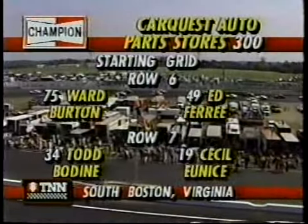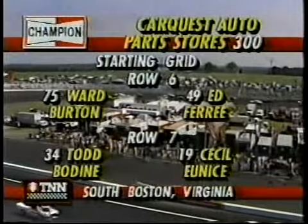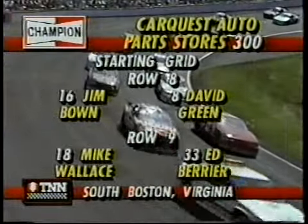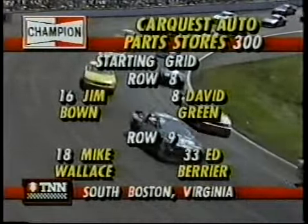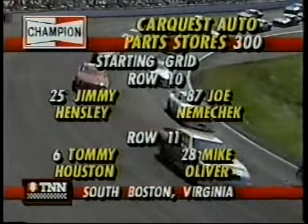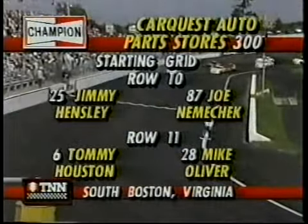In row number 6, it'll be Ward Burton and Ed Ferree. Row 7 on the inside, Todd Bodine. Beside him, Cecil Eunice. In row number 8, it is going to be Jim Bound on the inside, David Green to his right. Of course, Green, the winner last week in Gainesville, Georgia. Row number 9, Mike Wallace and Ed Barrier. In row number 10, Jimmy Hensley and Joe Nemechek, the car currently 5th in the Grand National Series point standings.